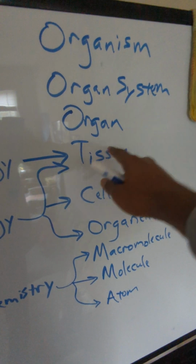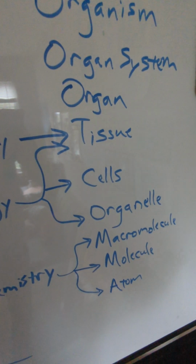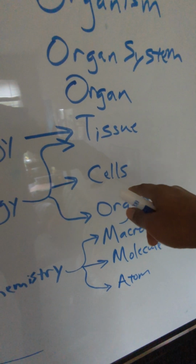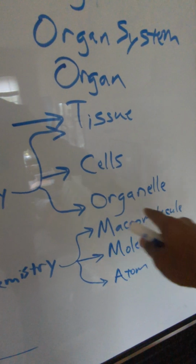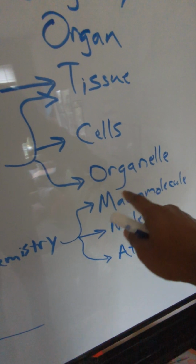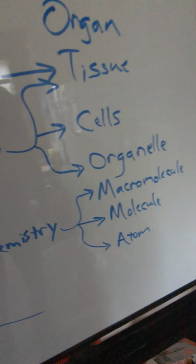And then each one of those organ systems is made up of organs. And an organ is made up of two or more tissues that come together to work towards a common goal. That's what makes an organ. A tissue is really just a group of cells that come together to work towards a common goal. A cell is a group of organelles that work together toward a common goal. And organelles are made up of macromolecules, which are just large molecules put together, and molecules are made up of atoms.